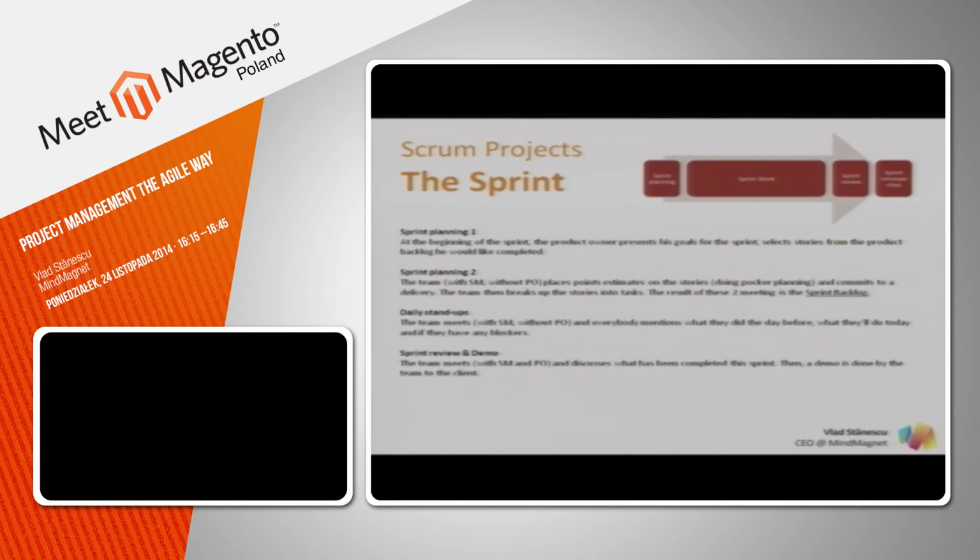This is a very important part of the sprint, and it was something that we neglected initially: having a demo to the client. The whole point of Agile is getting often feedback from the client and seeing if your development is on track and you deliver what the client requires. So it's important to have a demo every other week at the end of the sprint.